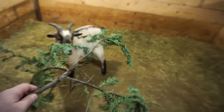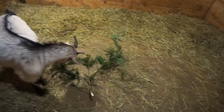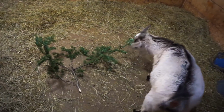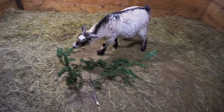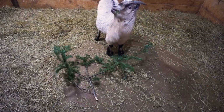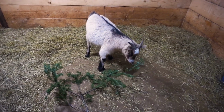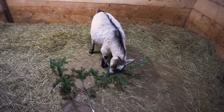What's this, Sheldon? What do you think of that? Here, let's put that on the ground and see what you think of it. Sheldon doesn't care too much for new things. He's checking it out. Oh, there you go. Except it fell out of his mouth. All right, well, he'll work on that.